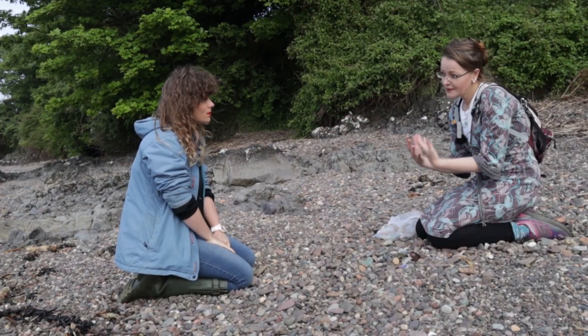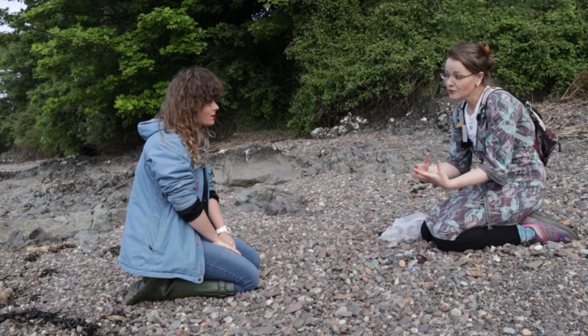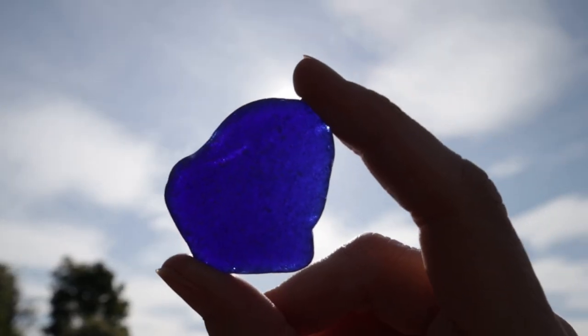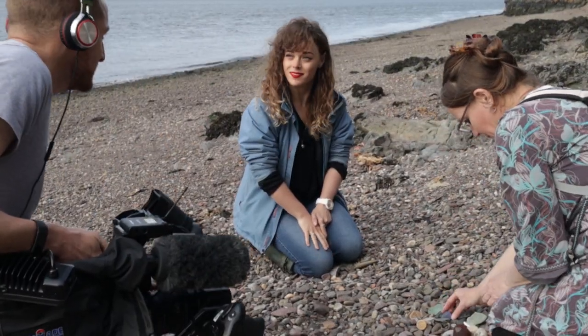I don't shape the sea glass or the pottery at all, so I only collect what I can make into jewellery. So this really lovely big blue piece, which is like a cobalt blue, can be turned into a really nice statement pendant. That's perfect. That's really nice. That's lovely.